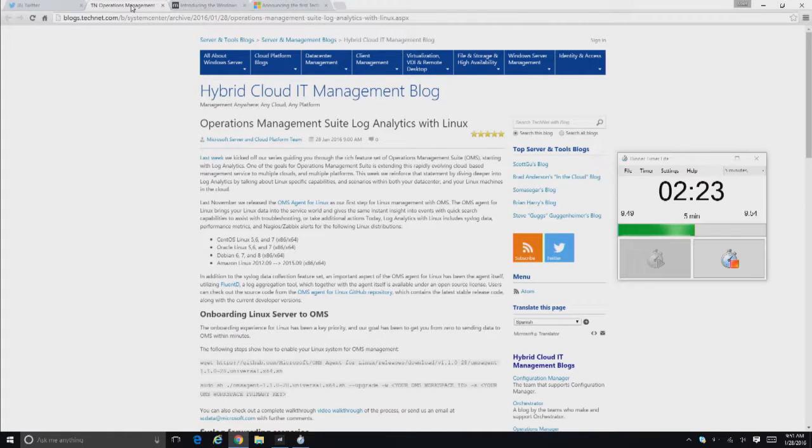But there are a couple of other things. Firstly, there's a great blog post, and it relates to something that you're passionate about as well, Linux, on the Hybrid Cloud IT Management blog, following on from my hybrid discussion a few minutes ago, on the Operations Management Suite, which we love on the show because there's always new features to talk about. They've gone into detail about how you onboard and start to extract logs from your Linux servers, no matter where they're running, on-prem, in the cloud, whatever it may be. So CentOS, Oracle Linux, Debian, there's even Amazon Linux. I didn't know they had their own flavor. It's news to me as well. I have read this article, obviously.